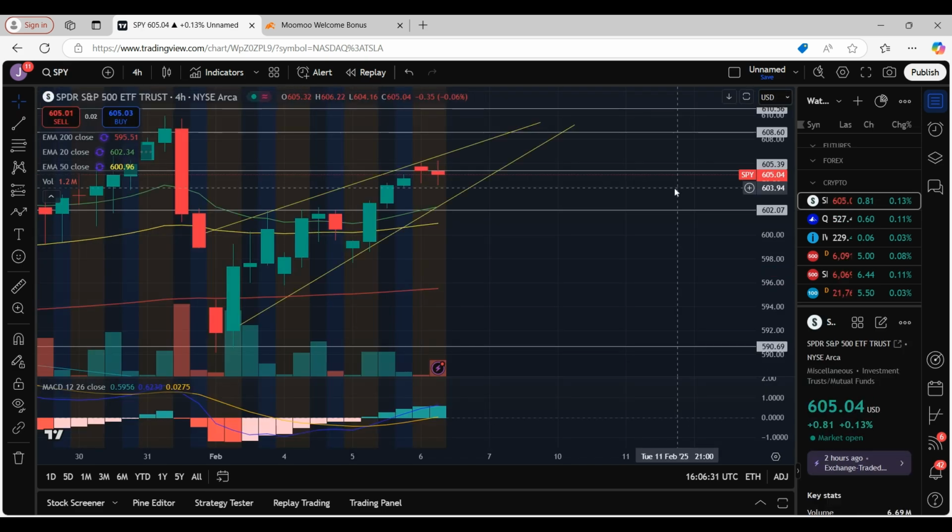Anyways, as far as SPY is going, we're trying to hold support. This could just be a small pullback before we get a big bounce later. I still think we might be pushing for 609 plus to fill this imbalance. So I still favor the upside as long as you don't lose 602. So keep that in mind, guys.